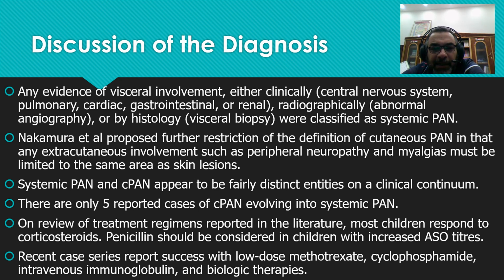Systemic PAN and cutaneous PAN appear to be fairly distinct entities rather than a clinical continuum. There are only 5 reported cases of CPAN evolving into systemic PAN. So cutaneous polyarteritis nodosa is not expected to evolve into systemic PAN except in very few cases. On review of treatment regimens reported in the literature, most children respond to corticosteroid. Penicillin should be considered in children with increased ASO titer. Recent case series report success with low-dose methotrexate, cyclophosphamide, intravenous immunoglobulin, and biological therapies, so all of these may be used as steroid-sparing drugs if needed.